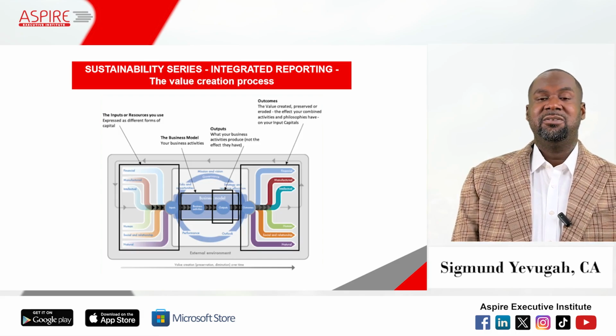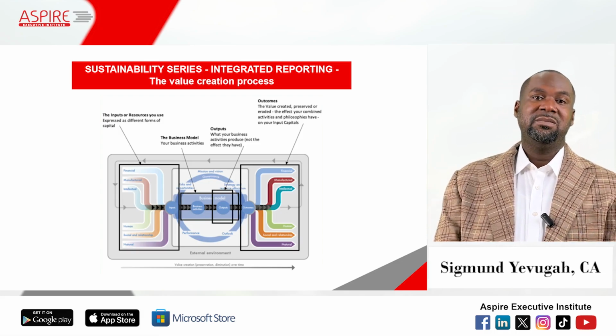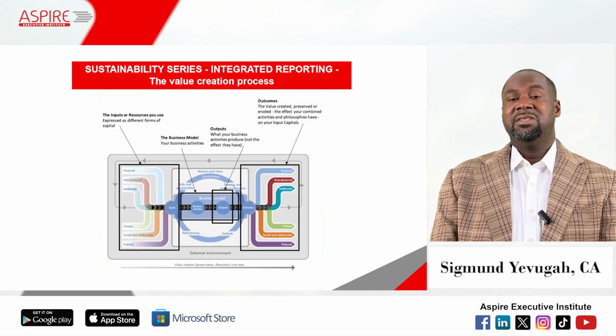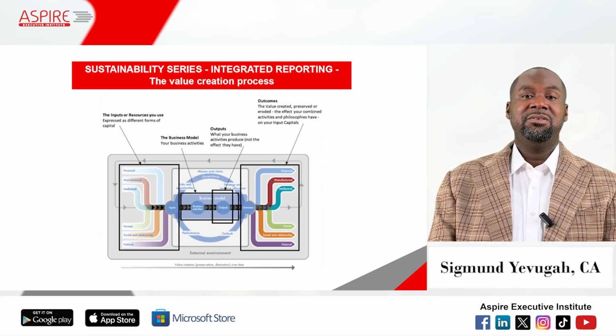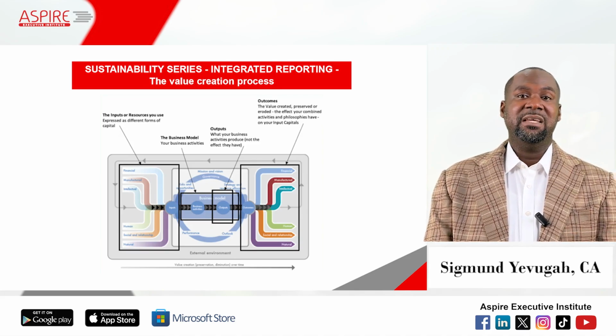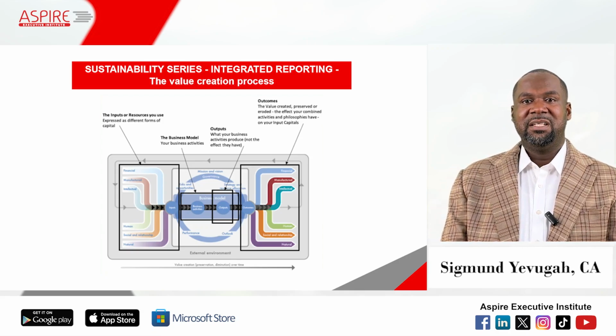And all these inputs are normally put into the company's business model, which mostly are their activities. So the business model of the entity are the various activities that the company has in place in order for them to be able to create value. I believe I'm making sense.